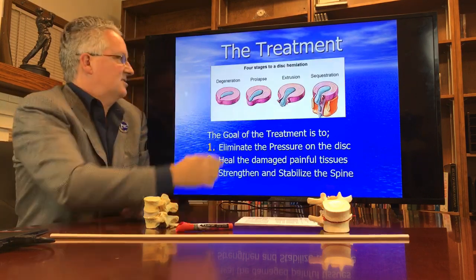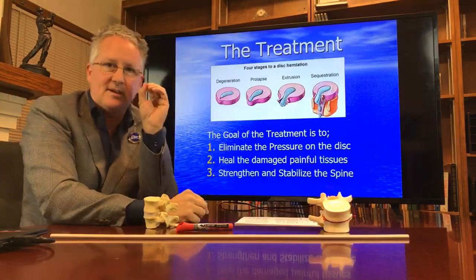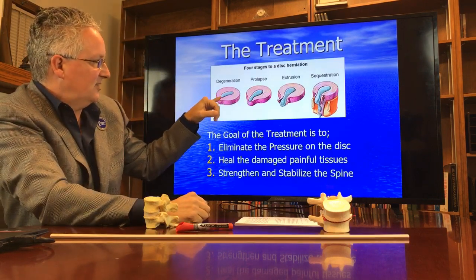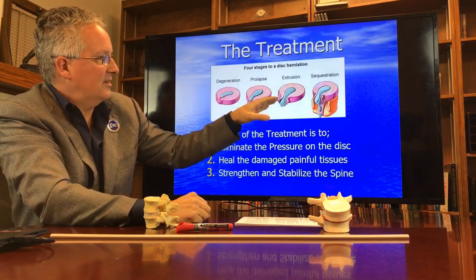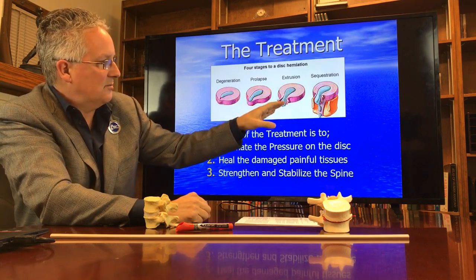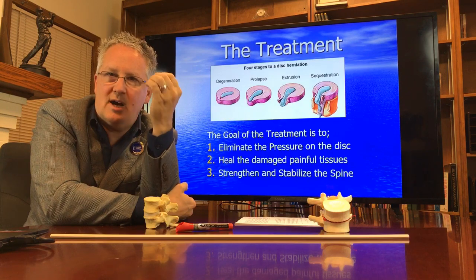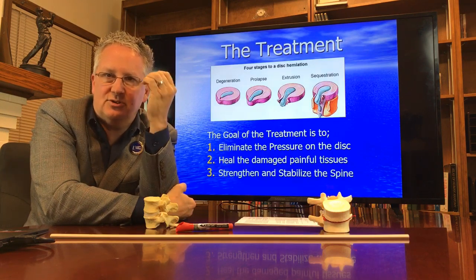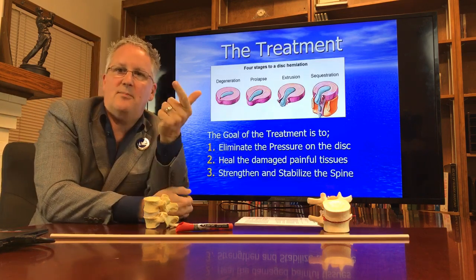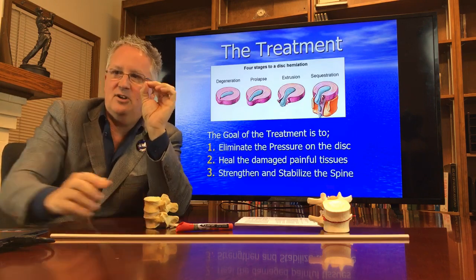The outside of the disc, there's a thick material we call the annulus. The inside, there's a jelly-like substance, and what can happen is this jelly-like substance can start to push its way to the outside. You can develop little tears, and as it starts to tear, what will happen over time is you'll get the hernia, the bulging disc, the herniated disc. Sometimes you'll get an extrusion where the nucleus comes all the way out to the outside. So it's a breakdown of the disc that causes chronic back pain. And traditional treatments for chronic back pain, and we've talked about these in the past, are physical therapy, chiropractic, injections, surgery, and the effect is not very good, or the outcomes are not very good.